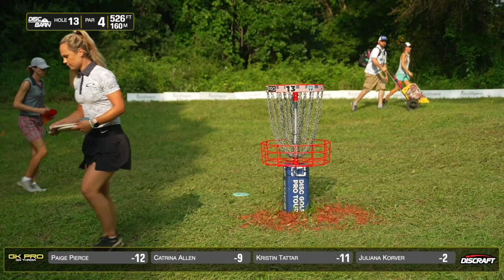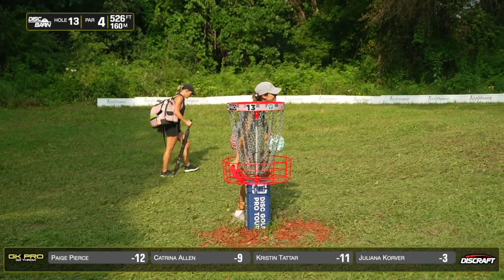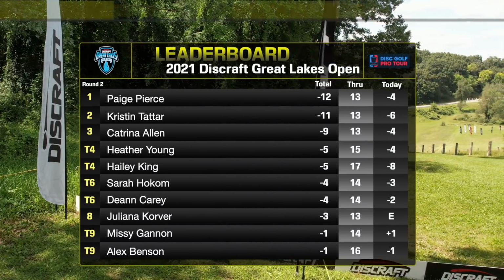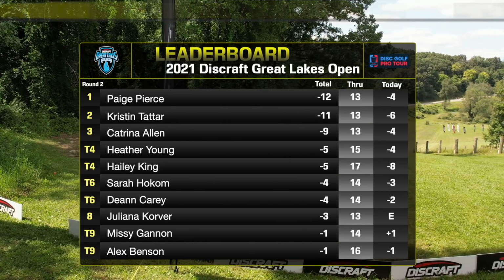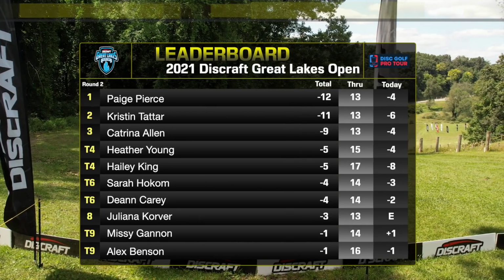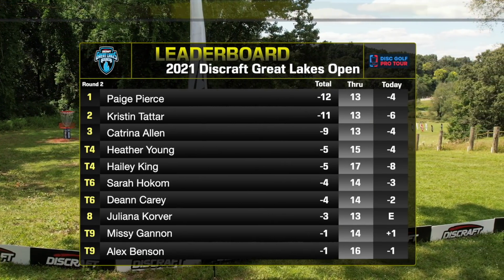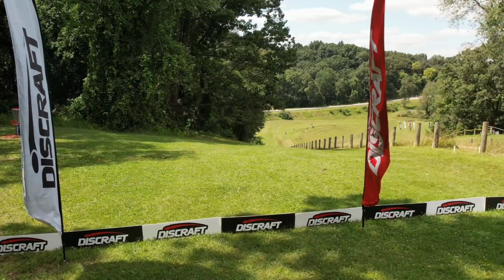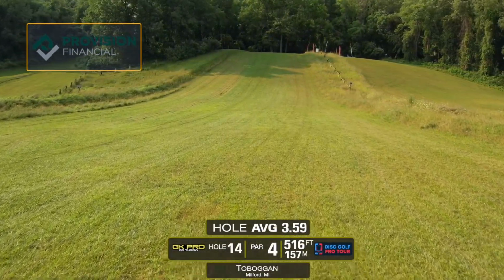Excellent. So star frame on the leader card. Here we have Paige sitting at 12 under, still one ahead of Kristin. Kat falling back just a tiny bit, still in third place. Heather Young making a little bit of a move, and Haley King now at 8 under for the day. Also got a shout to Heather Young, who got that last hole all the way to the green and made the putt for eagle. Wow.